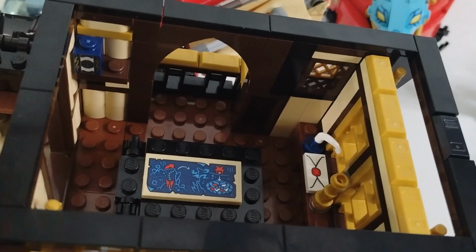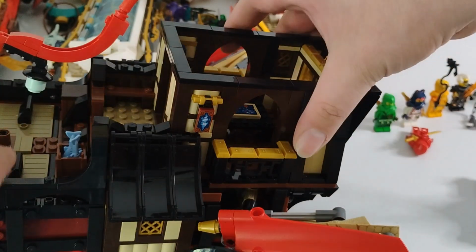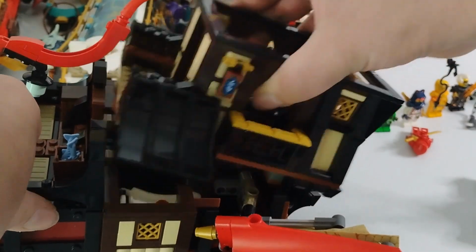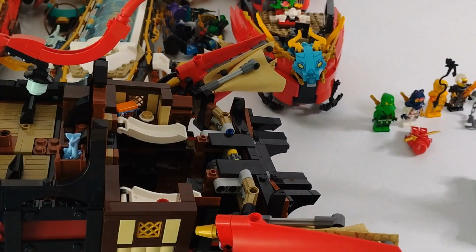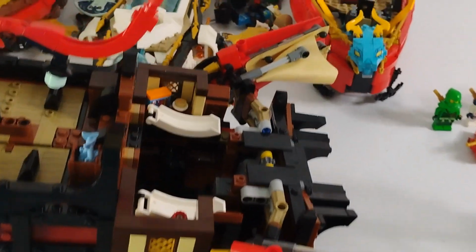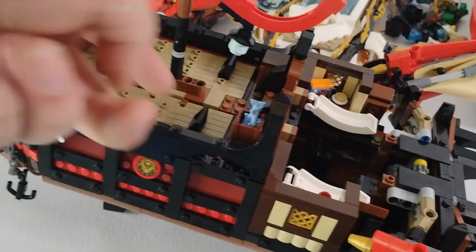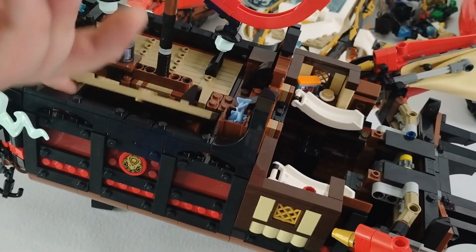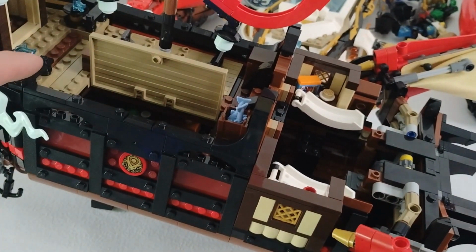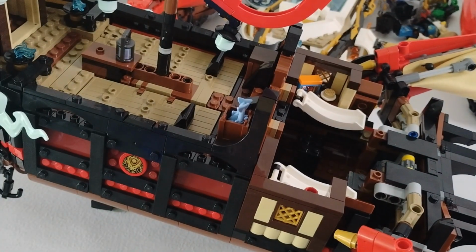And guess what? This part also comes off. We just take this part off just like that, and it reveals how the mechanism works, which we'll get to in a second. There's a small little interior, just a couple hammocks back here. The main interior is underneath these large doors that you can, in fact, open like this to reveal the small section of the interior, but we'll take this whole thing off to show you the full details.